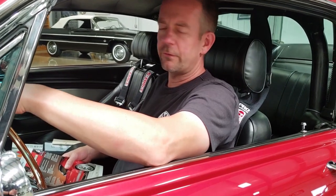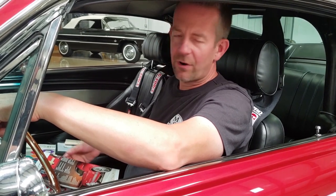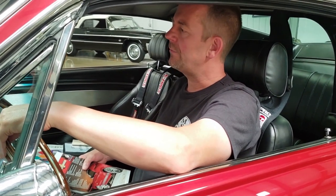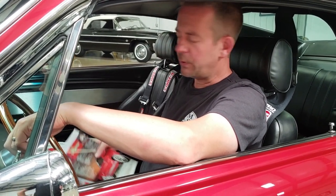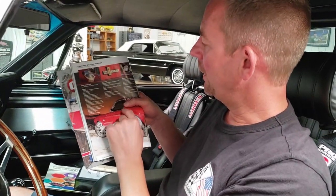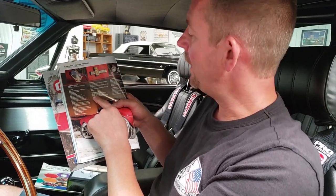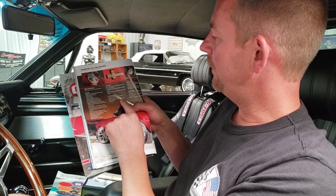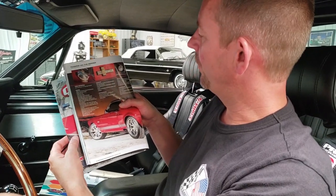The engine is actually coupled to a Tremec TKO 5-speed transmission with overdrive. The transmission is really, really tight. It shifts beautifully. Again, all the details to the exhaust system are here. All the details to the transmission are here. It mentions it has a McLeod 12-inch clutch. It's got a Roush Performance billet steel flywheel. It's got the Tremec actual shifter in here.